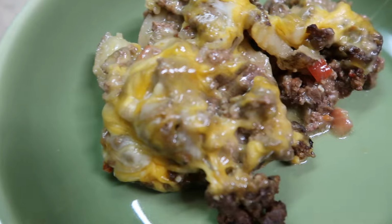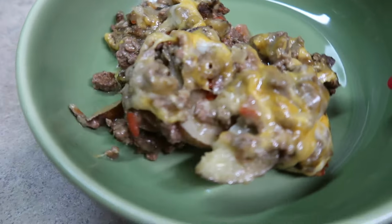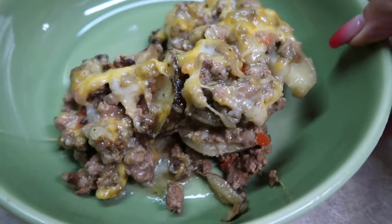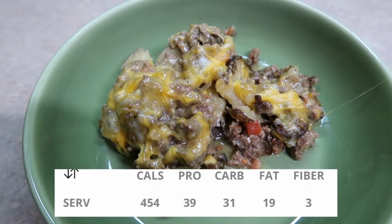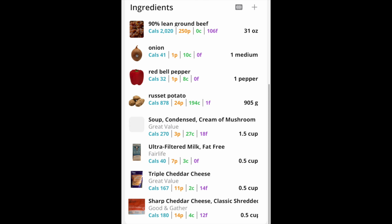All right, you can see it a little better in this light. Look at that cheesy, awesome goodness. Potatoes and meat, peppers, onions, cheese, yes please. And I will pop the macros up on the screen here. The entire recipe makes 8 servings.